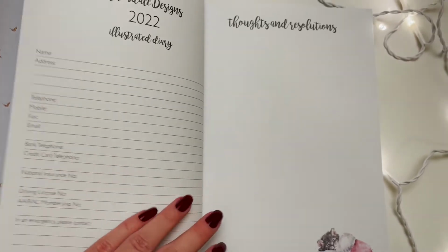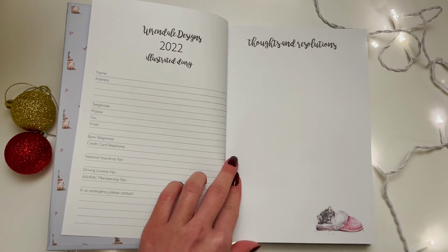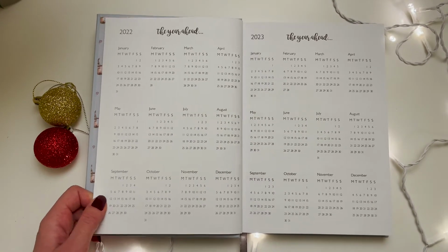And then you get thoughts and resolutions for the year to come, which I find so beautiful, and I will surely do that. And you get an overview of 2022, which I find really, really helpful to be able to see the year in its entirety, because sometimes when you look page after page, you kind of miss the point, or you miss the big picture. You really understand the true meaning of that expression when you look at pages like this, right? So this, you see the bigger picture.